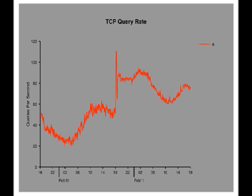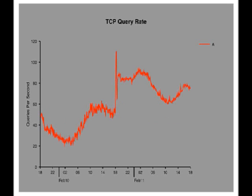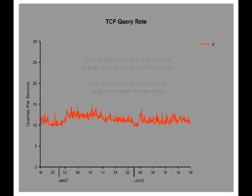This is the TCP query rate for A-root. And you can see the big spike there when signing happened. But another interesting thing is, if you remember, 2 weeks prior, when L-Root was signed, A's TCP rate was 10 per second. Now at the start of its deployment, it's jumped up to like 40 per second. So we don't have any data in between these two times to analyze, unfortunately. I'm not sure if A's rate went up because L root switched over first, or if there's something else going on there.